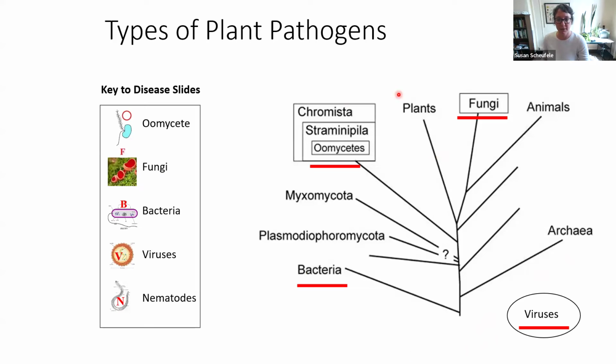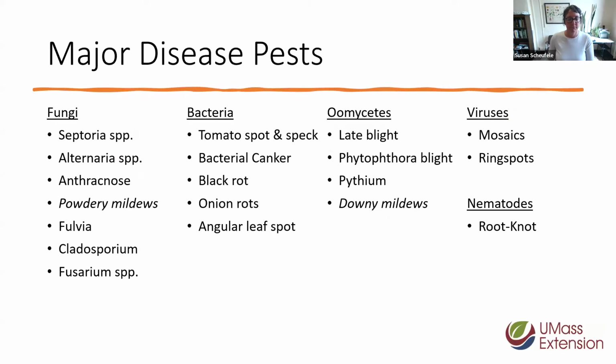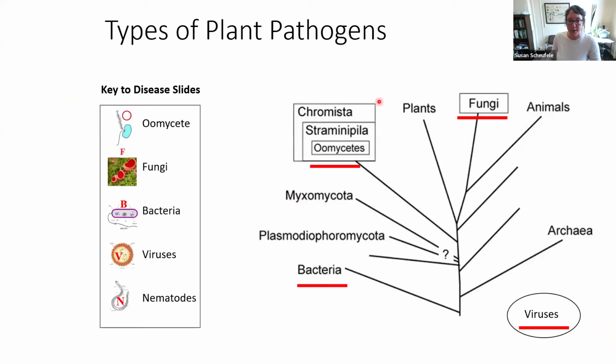Understanding what organism is causing the disease can be helpful in managing them in the field. They behave differently. Here's a list of common vegetable diseases by their kingdoms, fungi and bacteria. And then we have oomycetes, which are, if I go back, over here with the, what are they called?